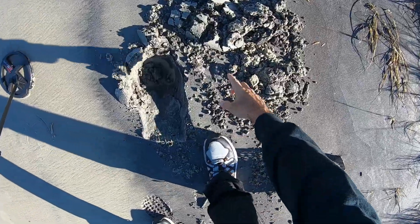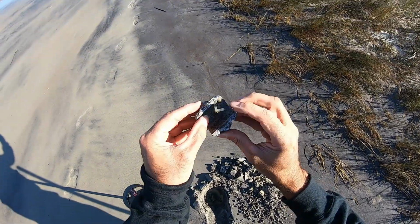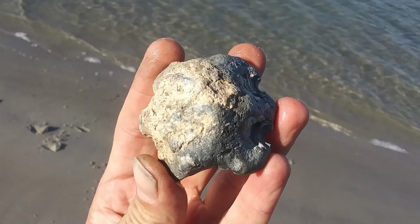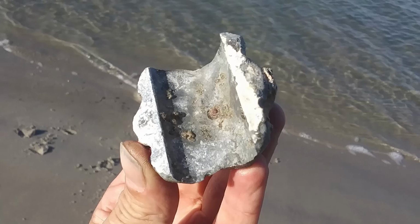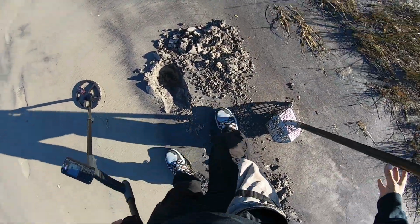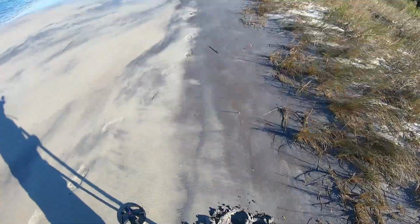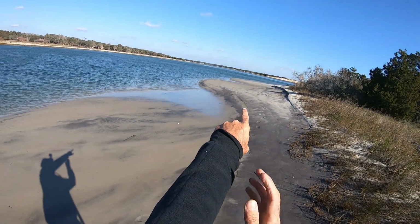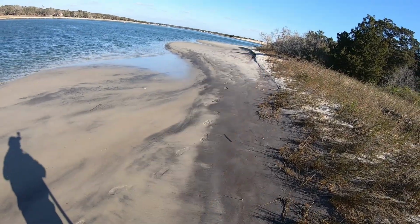Got something here. Well, look at that. It's some type of bracket. Who knows? Well, anyway, I think it's just junk. You gotta fill your holes back in. I don't know if you can look way down there, if you can see, like they're pumping some sand. That's Oak Island, North Carolina, over that way.